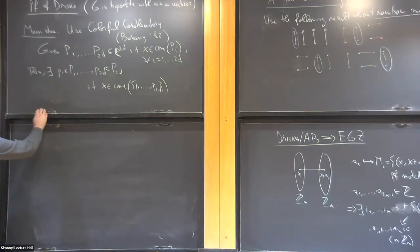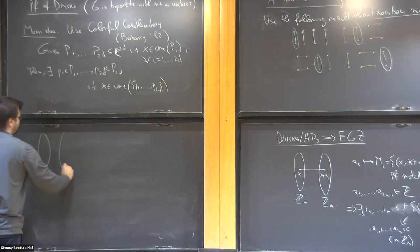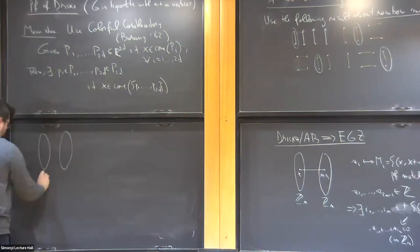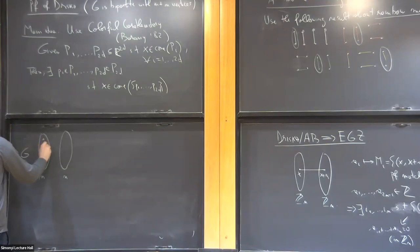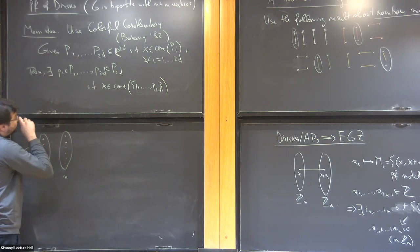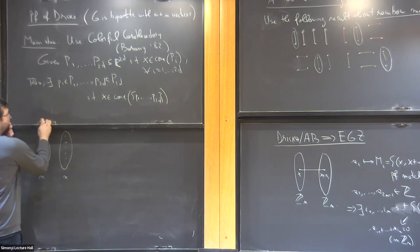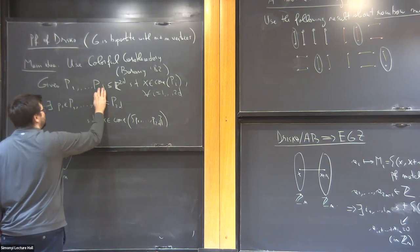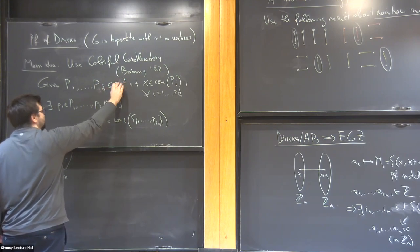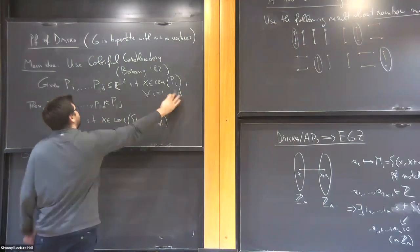How do you use something like this to prove the theorem? Well, we have this bipartite graph with n vertices and n vertices. And we can label the vertices by points in R^{2n}. Maybe I should have said, I used 2d here by accident. The statement doesn't need even dimensions or anything, but in the application, it will be even. Apologies.